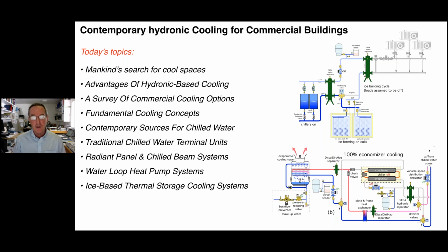And what's different about these two topics is that fundamentally they separate the sensible cooling load from the latent cooling load. They deal with them independently, whereas a standard commercial chilled water cooling system with air handlers, the air handler takes care of both all the sensible cooling as well as all the latent cooling.